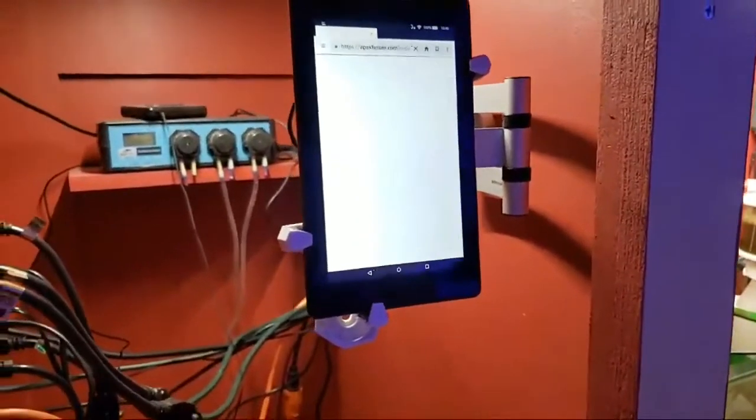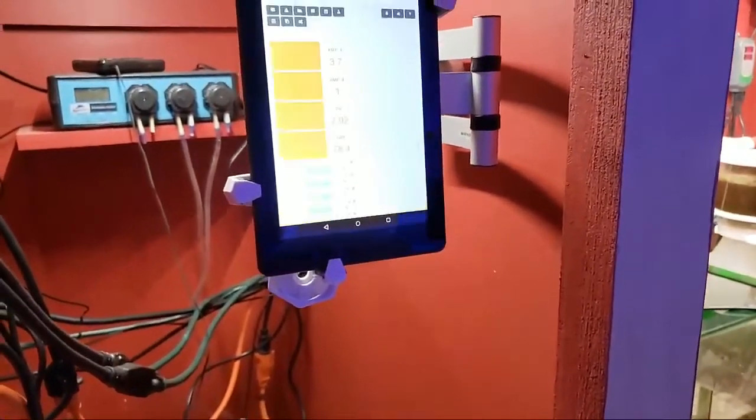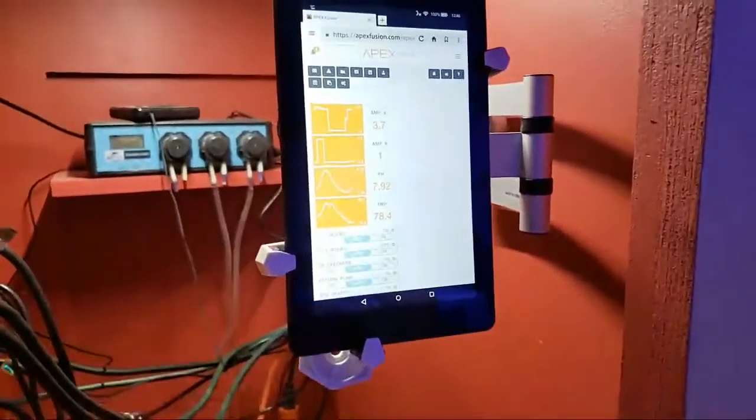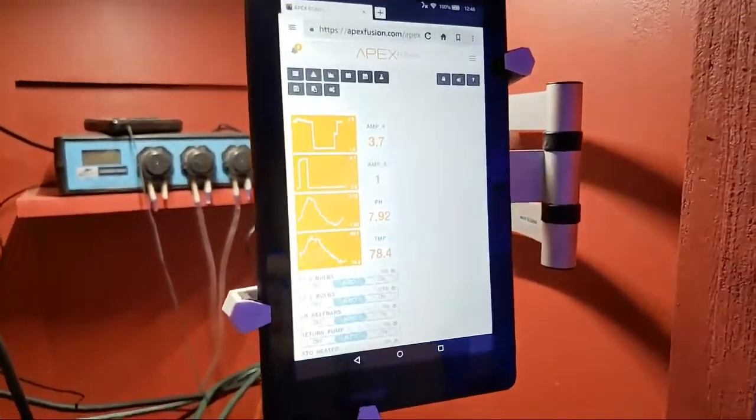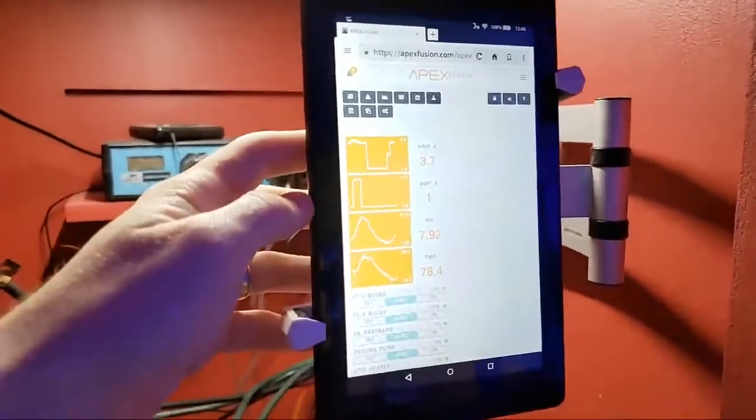Well, it's being real slow. Hey, Deathmage. There you go. There are the stats. I know this is very intriguing stuff.